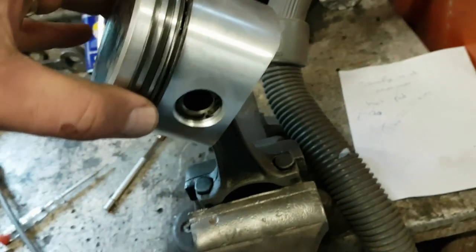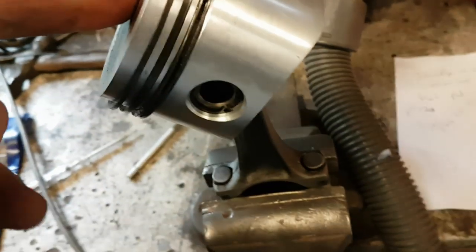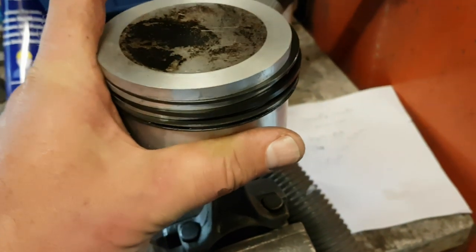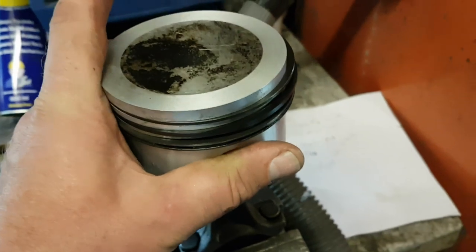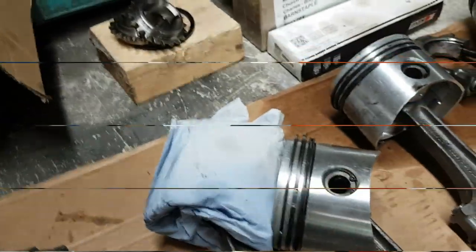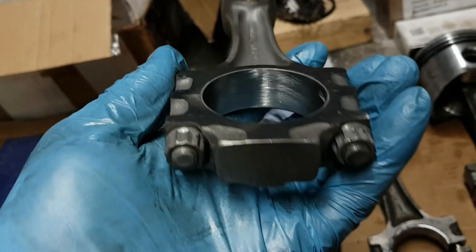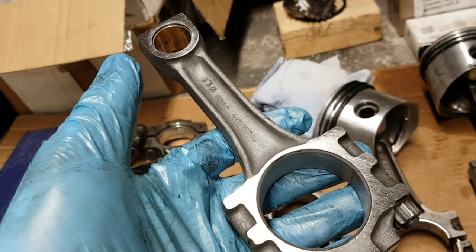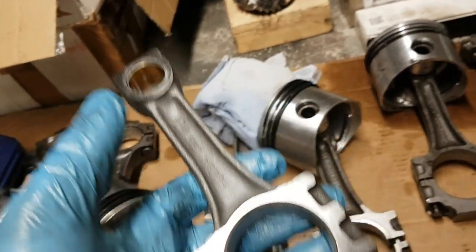Now, bear in mind that when you're doing 1,000 RPM, this is going up and down 1,000 times in a minute. You don't want to have play in here. You really don't. It's just a worn-out small end. And again, it probably was okay. Got a set of recon rods. These are really nice. I'm going to basically fit these onto the pistons. And we're going to have another go.